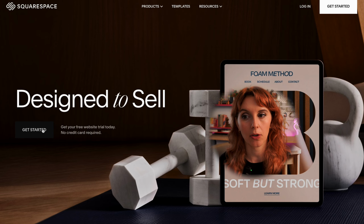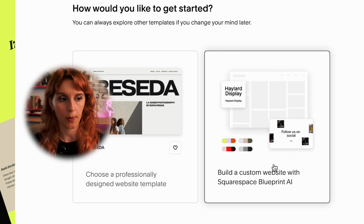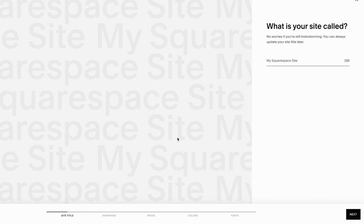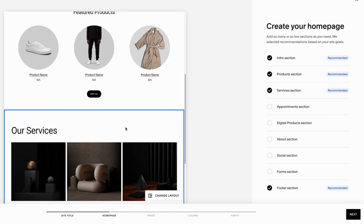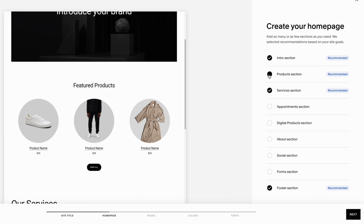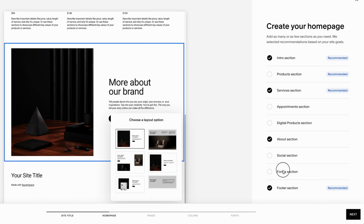If you're starting from the beginning and you don't have a Squarespace account yet, you would choose the button build a custom website with Squarespace Blueprint AI, and that's going to take you to the same path that we're on now. Okay, so now we can go through this process of building our own template. So now we get to choose which sections we want on the homepage. They've already gone through and chosen a few sections for us. I'm going to remove the product section because I'm building a nonprofit website and they don't have any products to sell. And I'll keep the services section because that could be like a programs section for a nonprofit. I'll also include an about section and maybe a contact form.